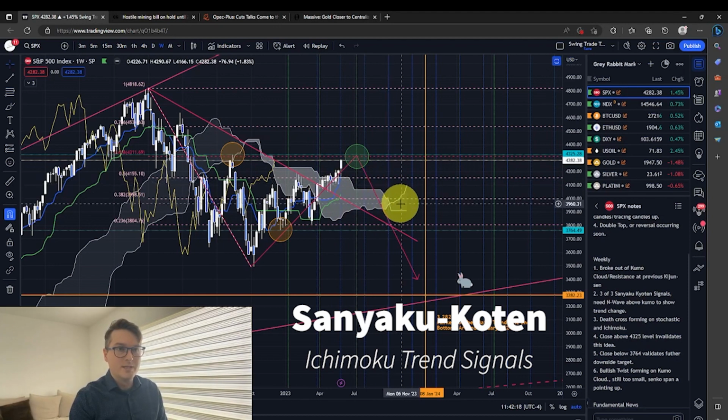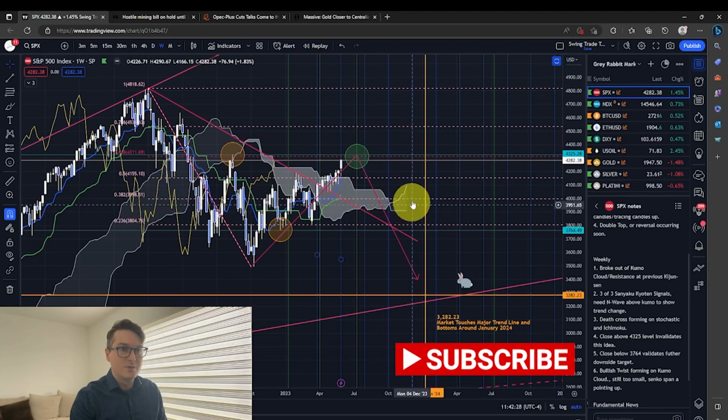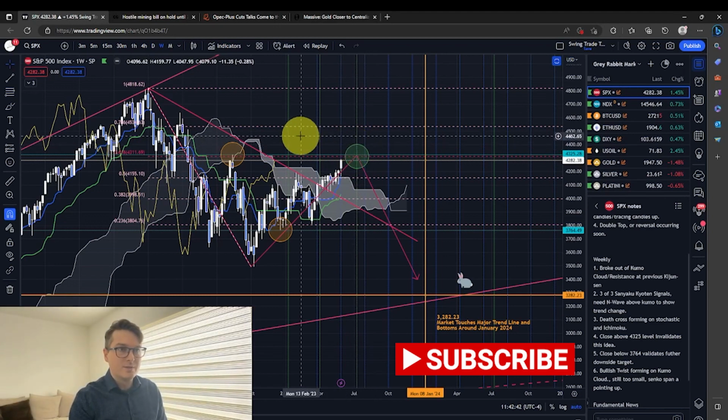However, this Kumo is still too small, and only Senkou span A is pointing up right now. We have Tenkan-sen and Kijun-sen pointing up, and Senkou span A. We're going to need Senkou span B pointing up to confirm this trend up. And I would also like to see an N wave outside of this cloud going up. Let's see what else we have.